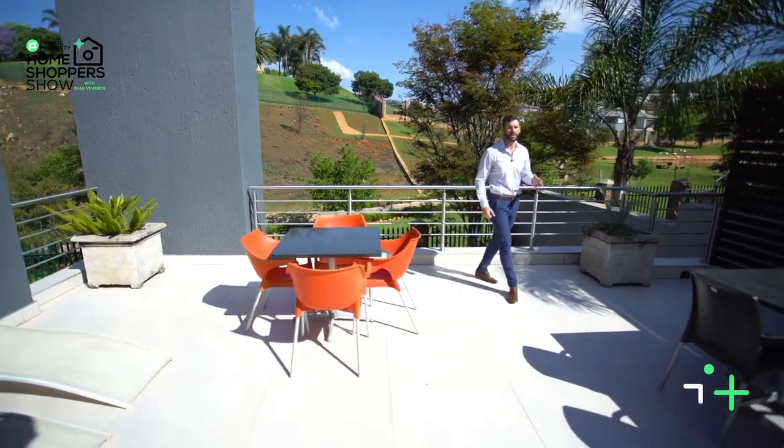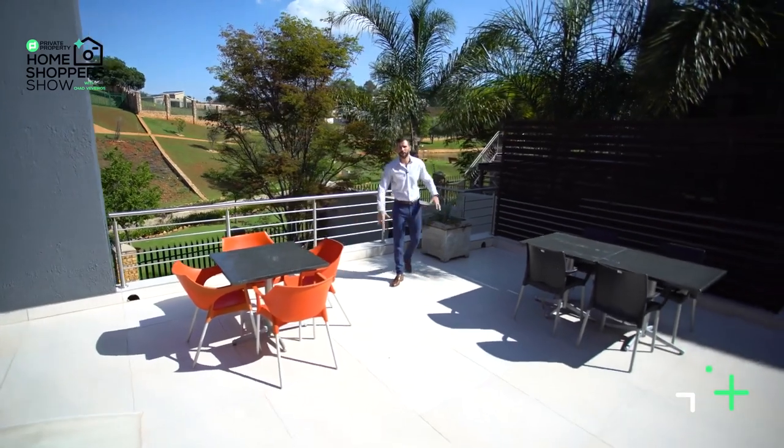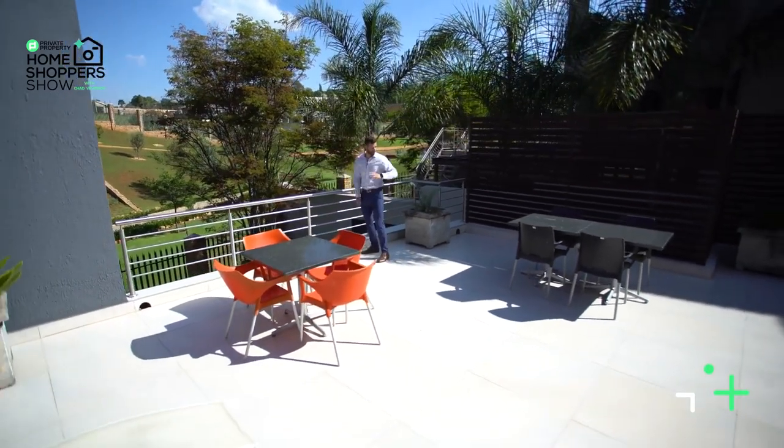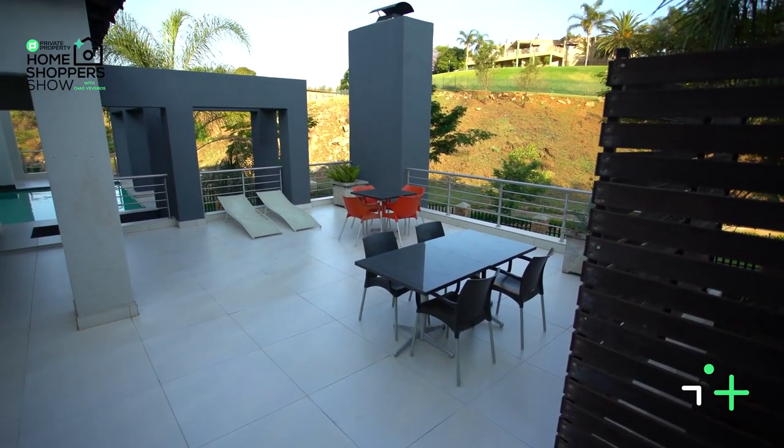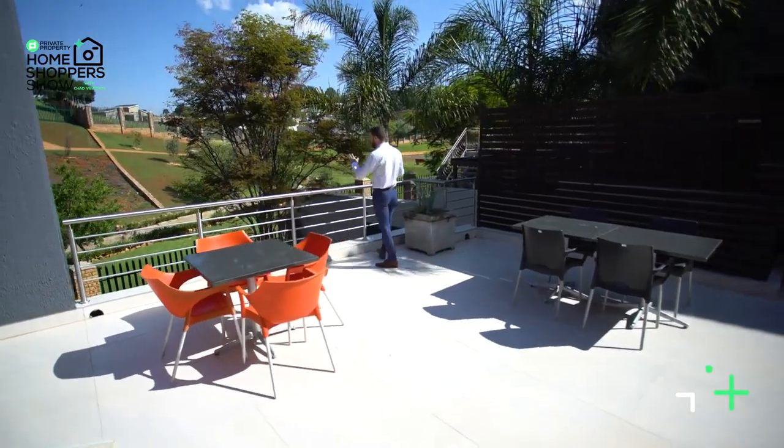And I love the fact that there's so many tables out here, because you get to really understand how much there is to offer and what you can do with outside here. Throw a jacuzzi somewhere and you'll be living the best life, specifically with that view. And while we're here, let's talk about this view.